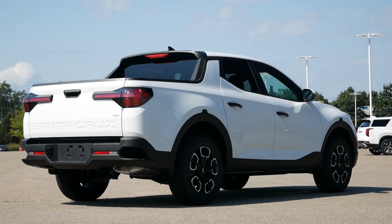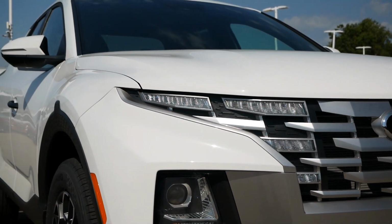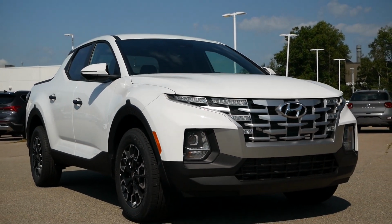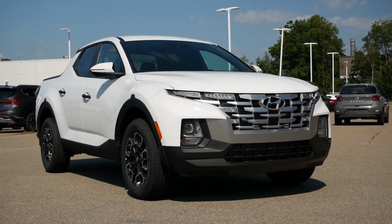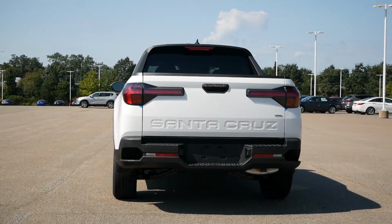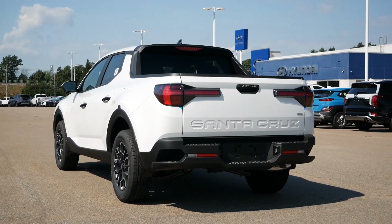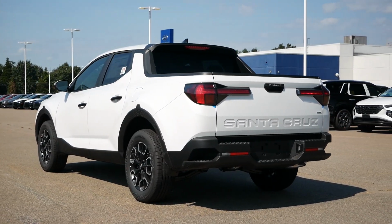For the drivetrain, front-wheel drive will come standard, but most likely you'll pay the additional $1,500 to give you all-wheel drive. For fuel economy, you can expect to receive right around 21 miles per gallon in the city, and 26 miles per gallon on the highway.